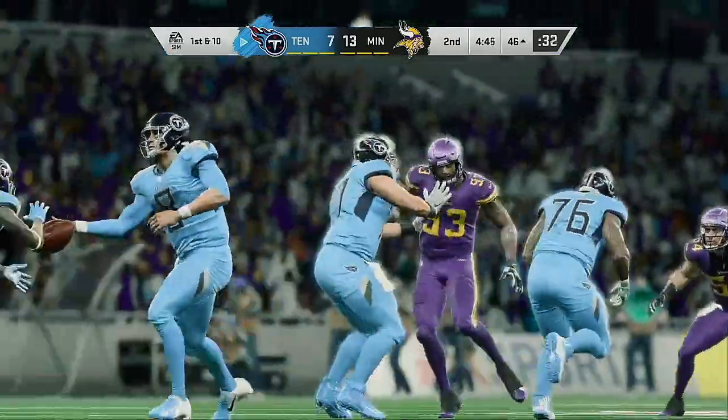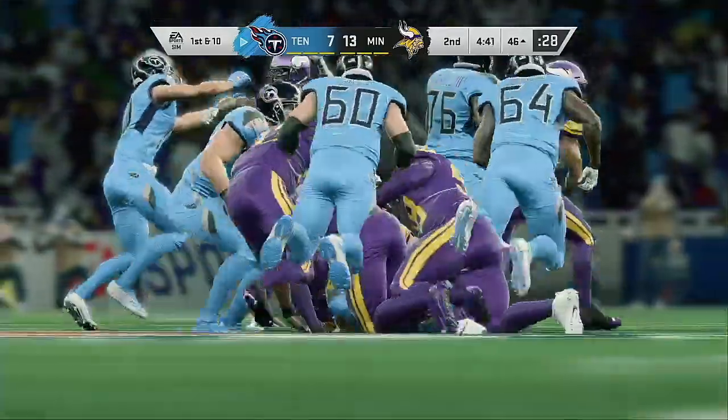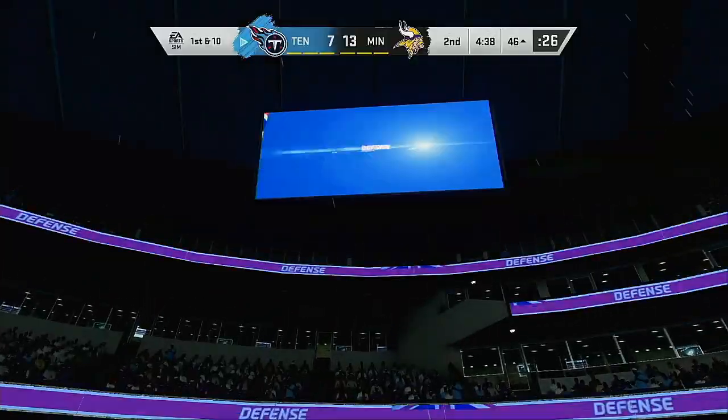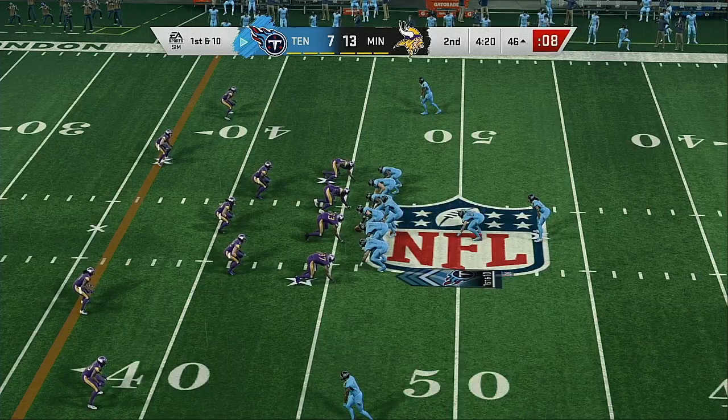Partner, if you want more carries, I think we saw how you get him. Showed that he's got the fresh legs, and he picked up the first down on that run. Don't just ask for him. Show him that you're supposed to get the football. From Viking territory now, they'll come up first and 10 at the 46.